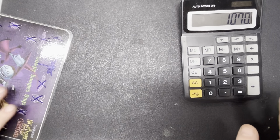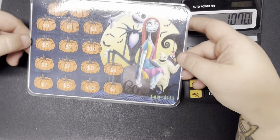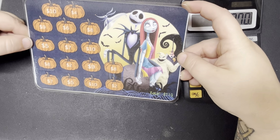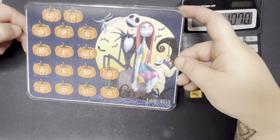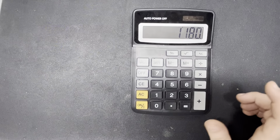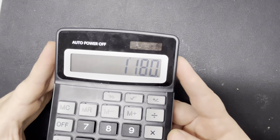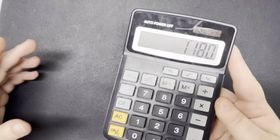And then last but not least, actually, from the challenges, last but not least, we have this one from my Etsy store. It saved you $110. Okay, so that is what we saved with challenges only, $1,180.